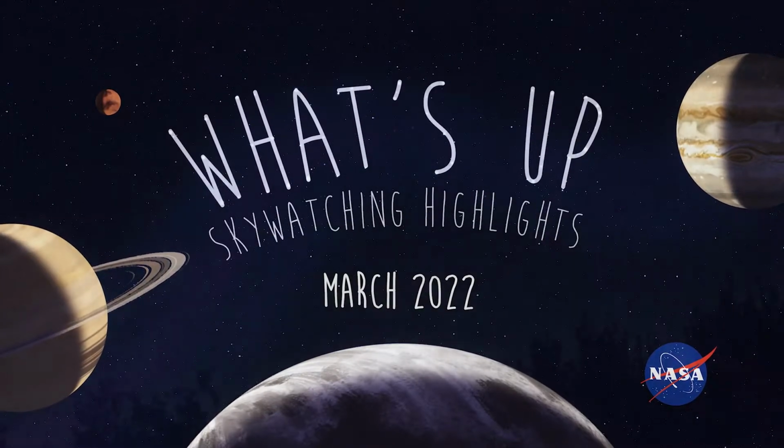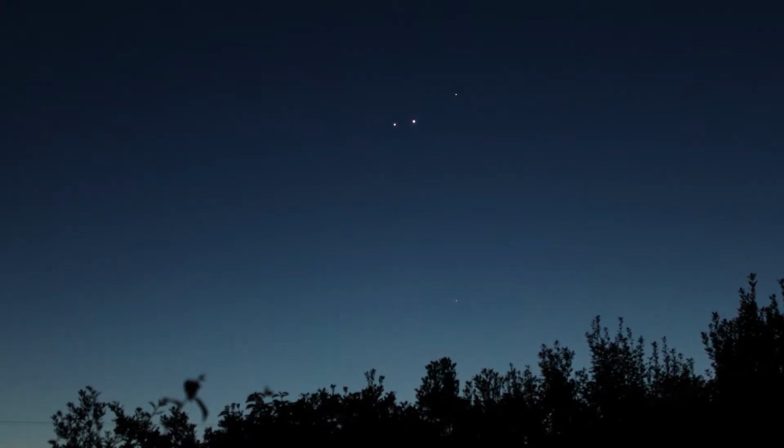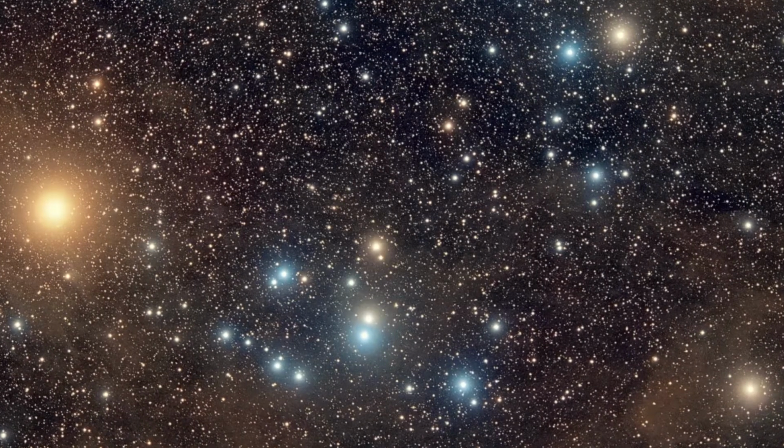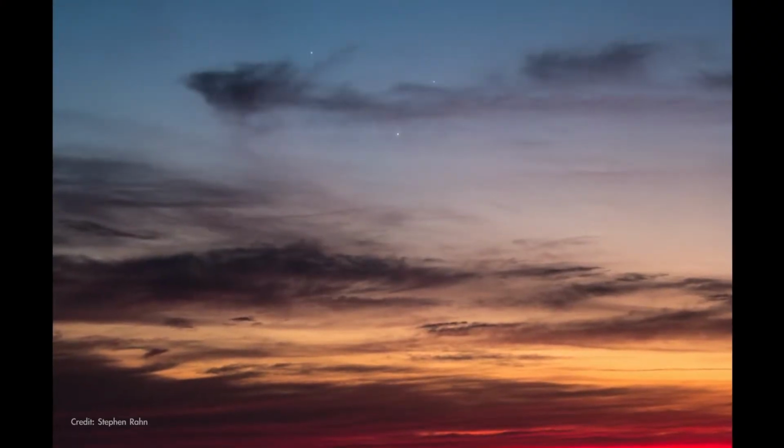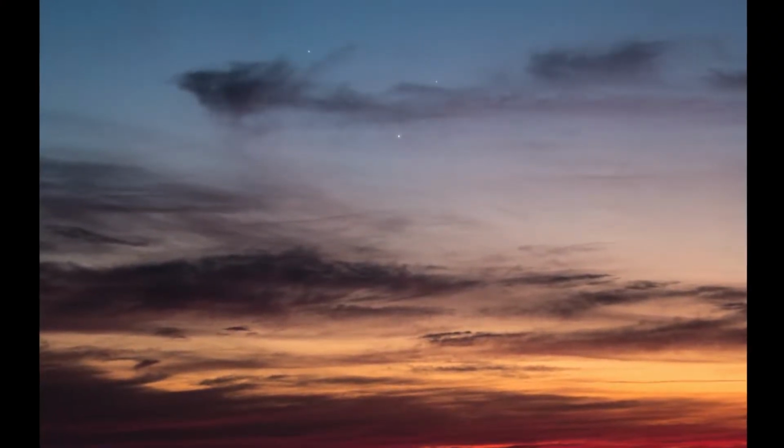What's up for March? Meet the morning planets, the nearest star cluster, and some do-it-yourself exoplanets. Saturn joins Venus and Mars this month in the morning sky.